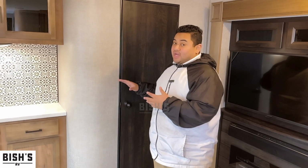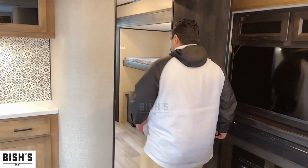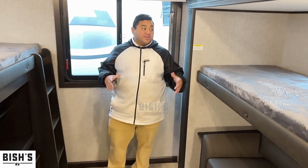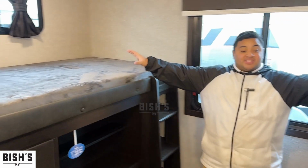So like I said earlier in the video, this is a bunkhouse, okay? But what they did differently was they actually put the bunkhouse in a separate room instead of with the living space. So come and check this out. This is super cool. Okay, when you get in here, there are 3 big windows, okay? Or 1 big window and then a couple on the side here.